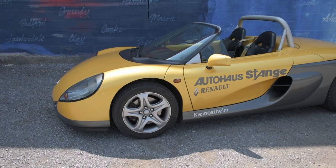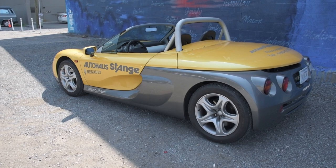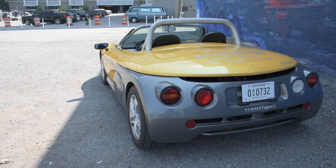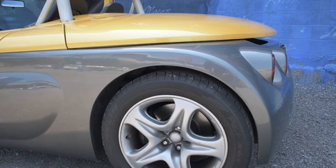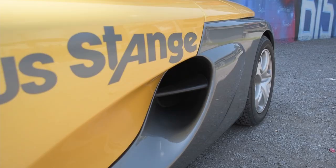From bumper to bumper, it's just 149 inches in length. To put that in perspective, if me, a person who's 6'6", laid down next to the Spider, I'd cover more than half of its length. To put it another way, the Honda Fit is about a foot longer than the Renault Sport Spider. And it doesn't just look fast with those functional intakes on the sides, this thing really is fast.